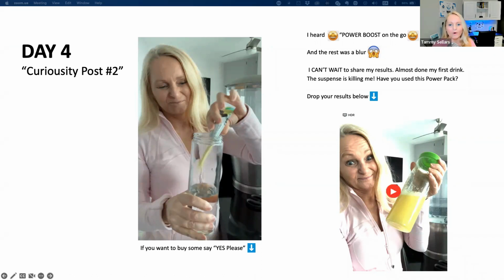So: I heard Power Boost on the go, and the rest was a blur. I can't wait to share my results. Almost done my first drink. The suspense is killing me. Have you used Power Pack yet? Drop your results below. So maybe there's people that are following your new associates. Maybe some people are already using these products and can validate the results that somebody's getting.